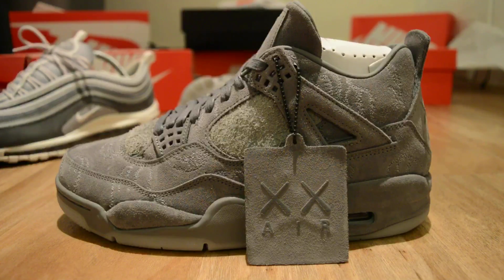Who knows what's going to happen with the blacks that are apparently coming out. But I'm just so happy to get a pair. This would have been number 1 if it wasn't for what was number 1, which I'm going to show you in a minute. But definitely second best trainer to release this year, in my opinion. Well, last year, 2017.